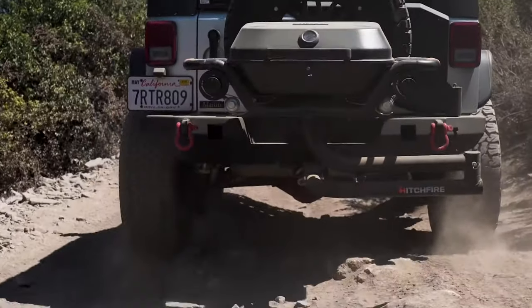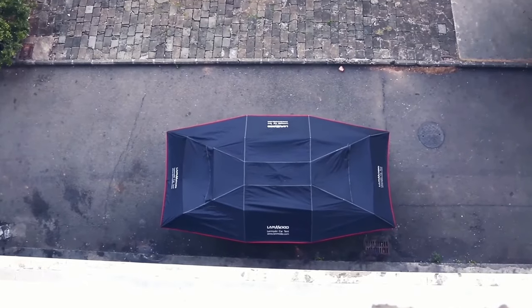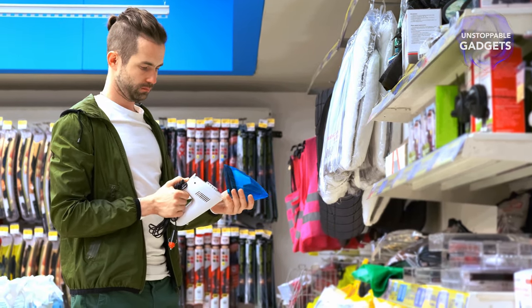Today, we'll be driving through 11 incredible inventions for your car that you probably didn't yet know existed. We buy so many tools for our cars. Why can't they just all fit together?